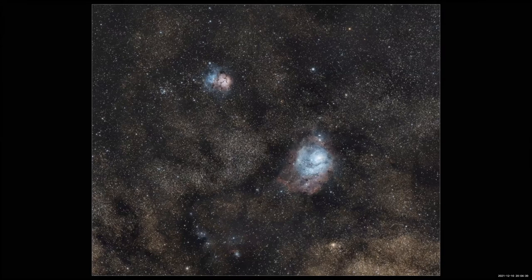Another area that I looked at with the 350 millimeter towards the core of the galaxy was the Lagoon Nebula here and Trifid Nebula next to it. I had to boost up the red to bring out those emission nebula, and you can see a couple clusters in there as well.